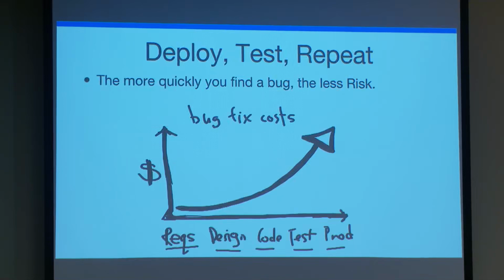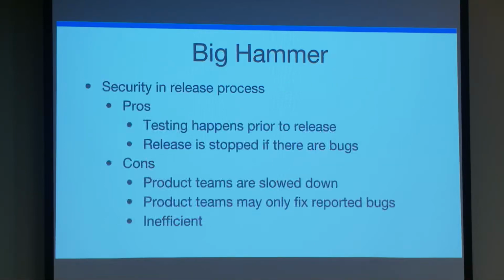Generally, you may have seen this, the graph shows that bugs become more expensive to fix the longer you wait. So if you wait for something to be in production, that's the most expensive time to catch that bug. If you can catch it earlier, you have less risk. What we're going to be talking about mostly today is catching things in production.